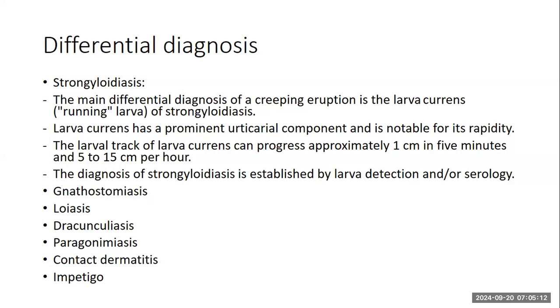The main differential diagnosis of a creeping eruption is larva currens, which means a running larva of strongyloidiasis. Larva currens has a prominent urticarial component and is notable for its rapidity. The larval tract can progress approximately 1 cm in 5 minutes and as much as 5 to 15 cm per hour. So this is quite fast, unlike cutaneous larva migrans, which will just move 1 to 2 cm per day. The diagnosis of strongyloidiasis is established by larva detection and or serology. Other differential diagnoses are listed there: gnathostomiasis, loiasis, dracunculiasis, paragonimiasis, contact dermatitis, and impetigo.